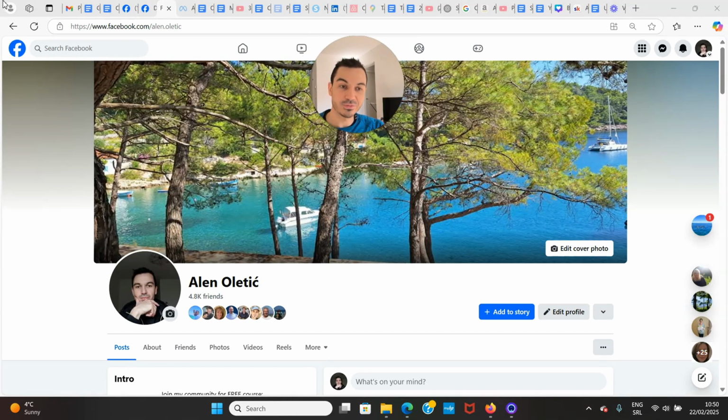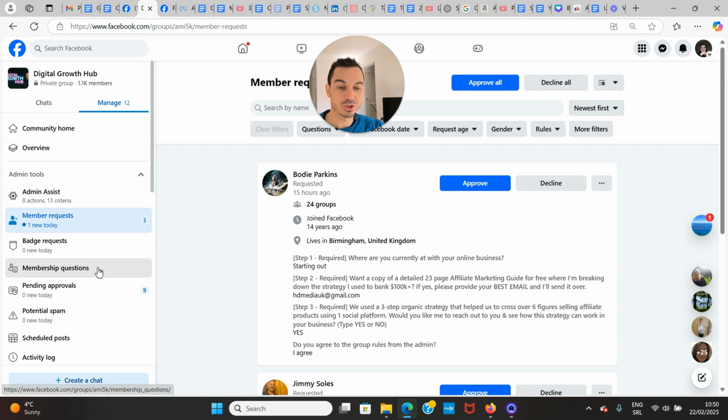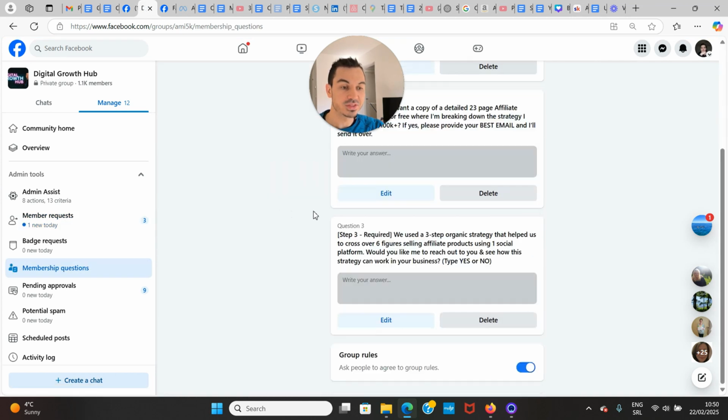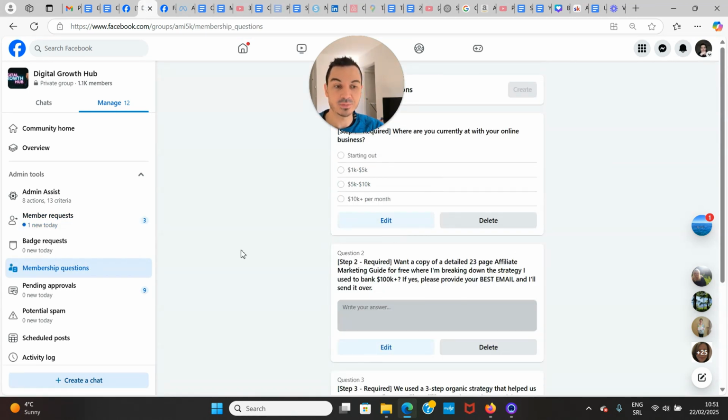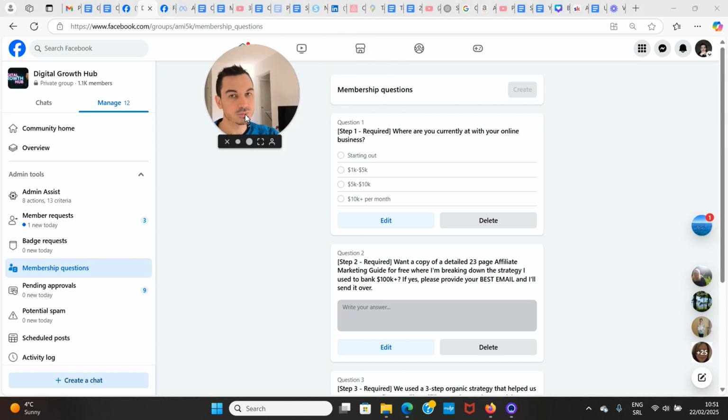Now, once they join the Facebook group, what's going to happen? You're going to set up the membership questions. So here, you can set up to 3 membership questions. That means when people join the group, before they actually get into the group, they have to answer the membership questions. And you can set up to 3 different questions. You can ask them whatever you want, right? What they're working on, what's their goal, what's their challenge, and all of these things.